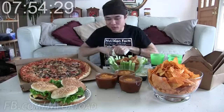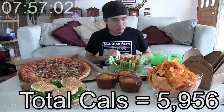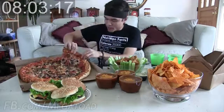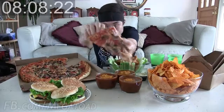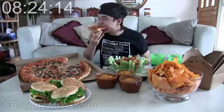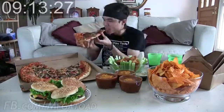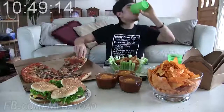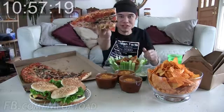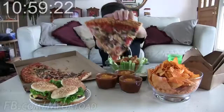I've been eating chicken for 8 minutes. So take a quick break. The final batch of pizza. Oh, baby. Costco combo pizza. This is a small size actually. Look at this slice. Look at that slice.